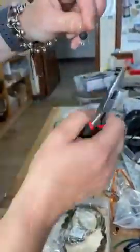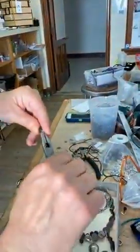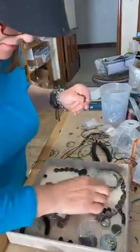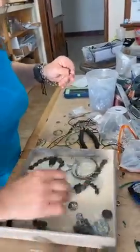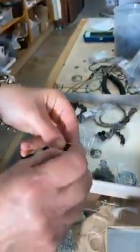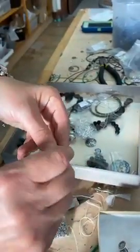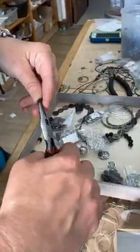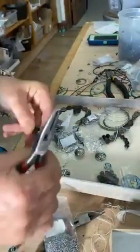Okay, so now that I have an ear wire, I can hang anything I want off of this. I'm going to show you, this is something that you're going to recognize. I'm rushing. All right.